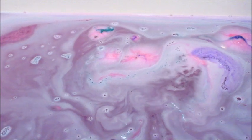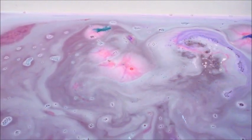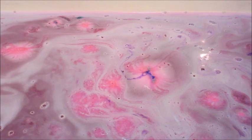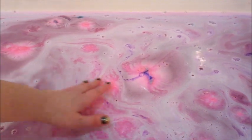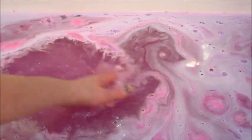So that lasted a few more minutes in the tub. And when it was finally done, here's what the bath water looked like. It's a nice pinkish purple and super moisturizing.